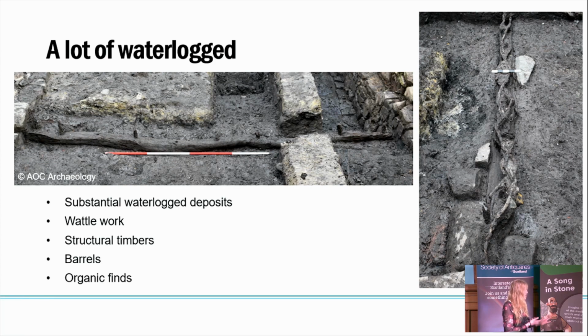We can look at the wooden construction techniques. We can compare that to Perth High Street and other Perth sites and sites in England. It's probably the best organic construction ever found in Edinburgh.